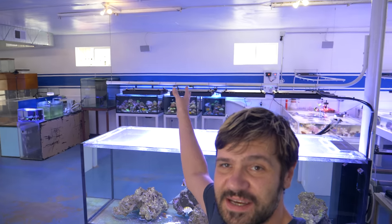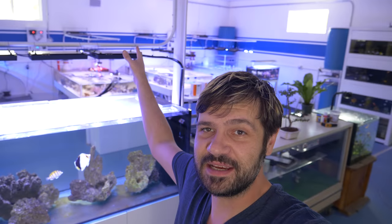So I just wanted to give you a quick and easy update on what's happening here at the studio. I'm very excited to put some frags in this tank. I think it'd be boring to just show you me putting the frags in, but I'm gonna put them in and we will come back around this tank as we update all the stuff happening here in the studio.